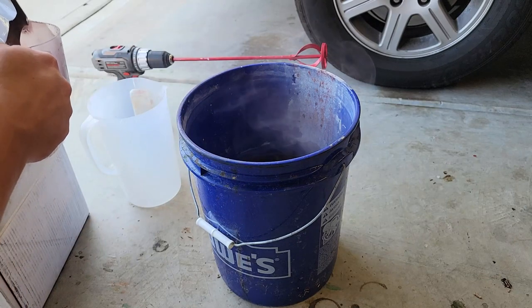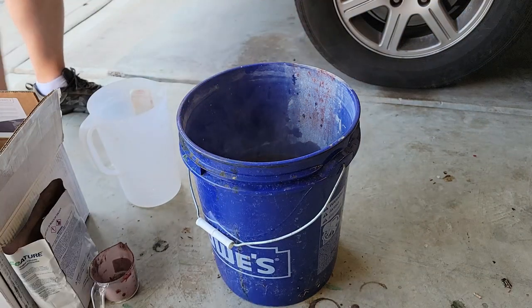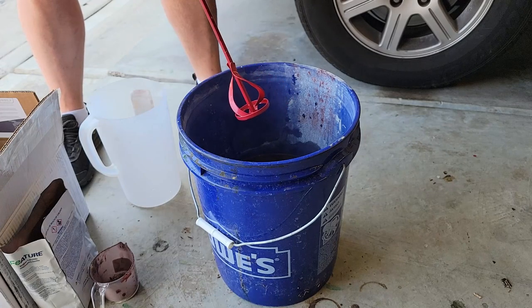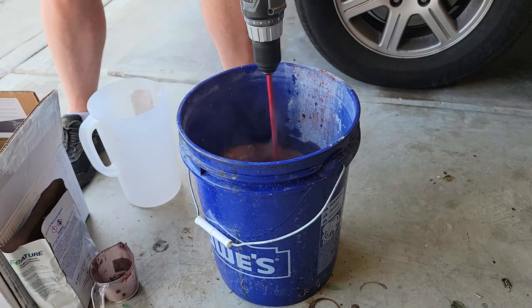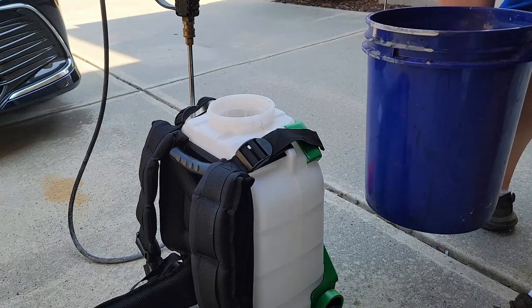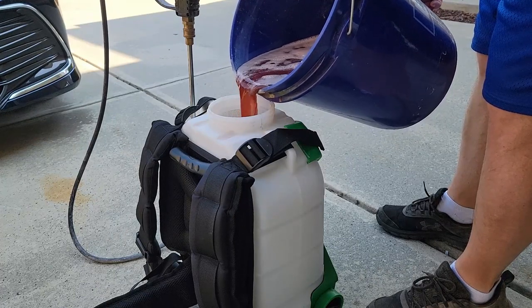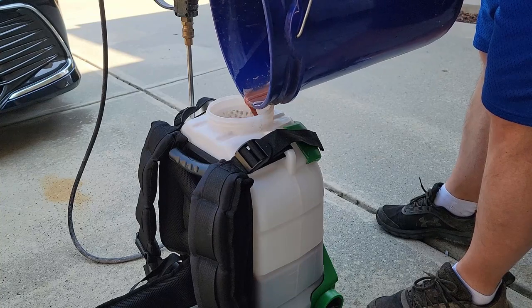There's 8 and 12. All you do is get you a paint stirrer that goes on the end of your drill. Mix the stuff up. All right, just come over here to your backpack sprayer. Carefully pour it in. All right guys, so I'm going to mix up 2 more gallons, put that in the backpack sprayer, and then we can get this stuff on the yard.